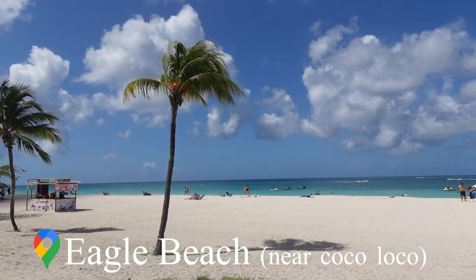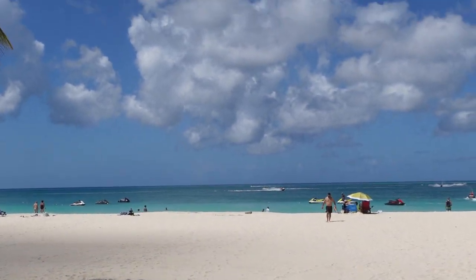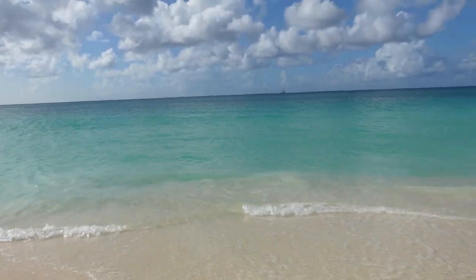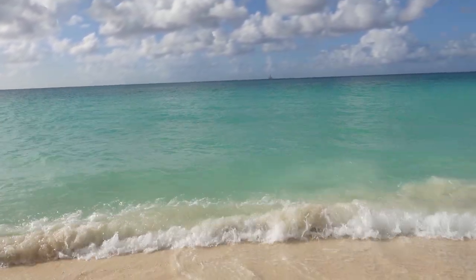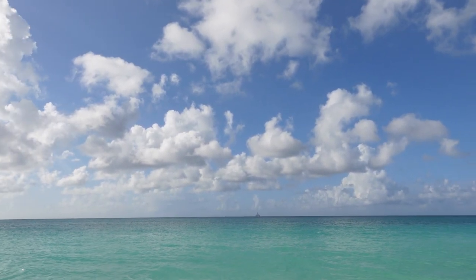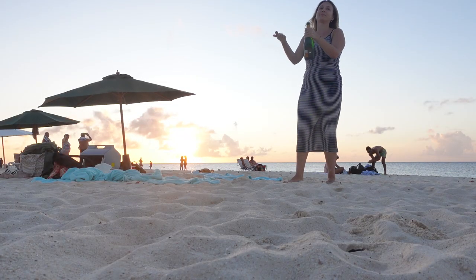And this is my favorite beach in Aruba, Eagle Beach. But you gotta go a little bit more south of Eagle Beach, which is near Coco Loco Beach Bar. It was more quiet, with wider sand, softer sand, and clear water. It was very peaceful. And we rented an umbrella near Coco Loco Beach Bar. It was, I think, $25.